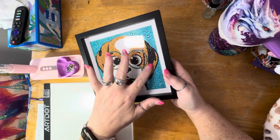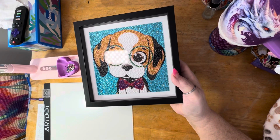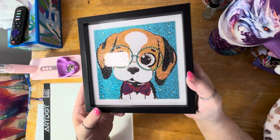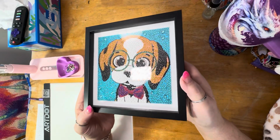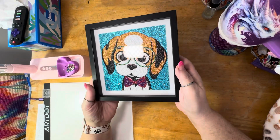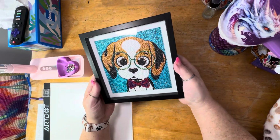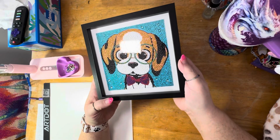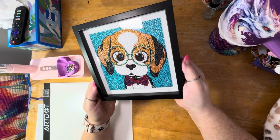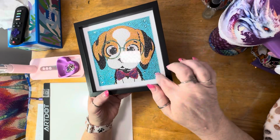Now, I did substitute the 310 glasses for 310 ABs because, since it's going to an ophthalmologist, I just felt like the glasses needed to show up a little bit and be a little more blingy. So that will be a gift to him. I've already written him a little note on the back. But yep, we're going to miss him, and we hope he enjoys his retirement because he's a really good guy. So anyway, think about gifts, right?